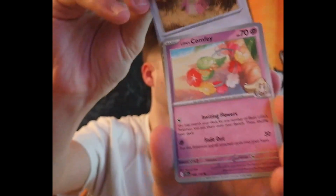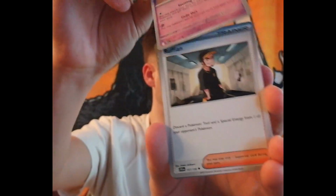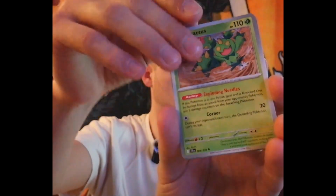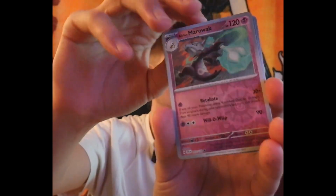Pupitar, Geodude, Arduino, Comfy, Ruffian. I wouldn't mind the Ruffian full art. I actually don't mind it. Maractus, shout out Maractus.